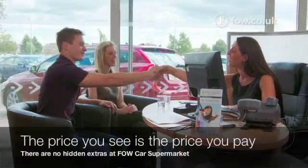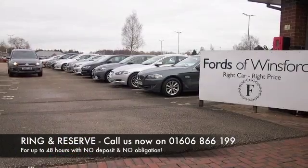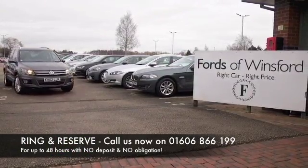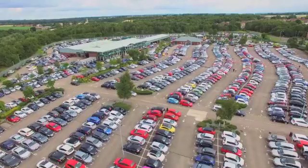The price you see is the price you pay at FOW. There's no hidden charges or extras. Ring and reserve with no obligation. Bring your license with you. Have a test drive and discover this great car for yourself at Fords of Winsford.